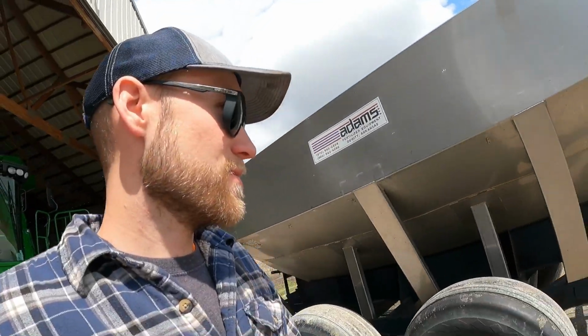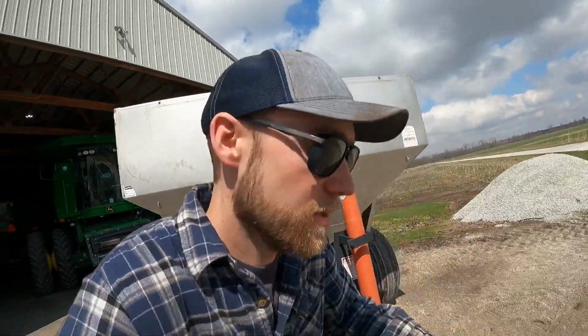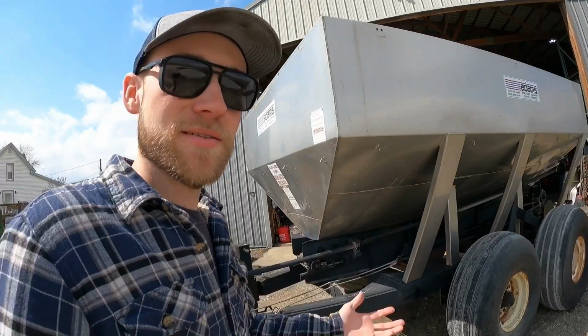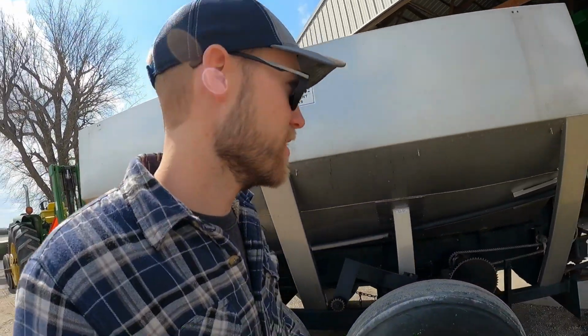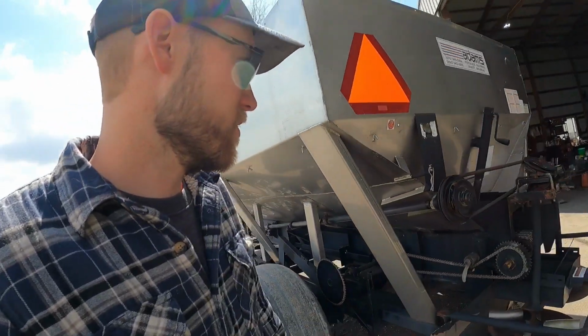All right, let's take a look at this thing. I haven't even really got a chance to look at it a whole lot. I just picked it up, brought it home, bought it on an online auction sight unseen. They had some pretty detailed pictures of it, and I was pretty confident that it was what they said it was. So yeah, 8-ton fertilizer spreader.